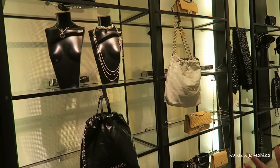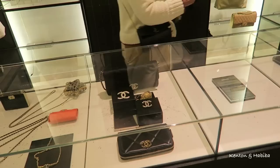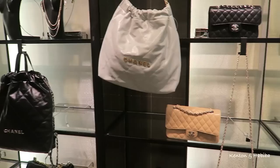A wallet. The wallet I was looking at yesterday for you. It's so cute. Yeah, but you're right. The one I have is medium. Oh, right. Yeah, this is small. And then this one is the 22.